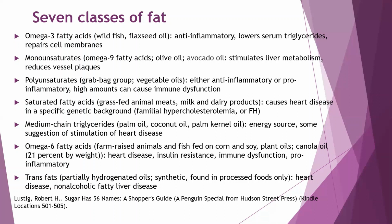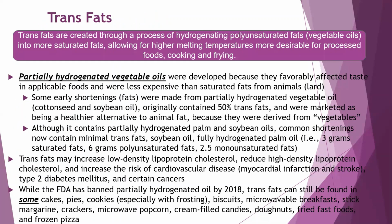These are partially hydrogenated oils. They're synthetic and they're found in processed foods only. They can definitely cause heart disease and non-alcoholic fatty liver. So the trans fats, this is the category that we have to sweat. And the good news is that trans fats have been restricted by the FDA. So it's definitely the one fat that is restricted and really monitored closely.